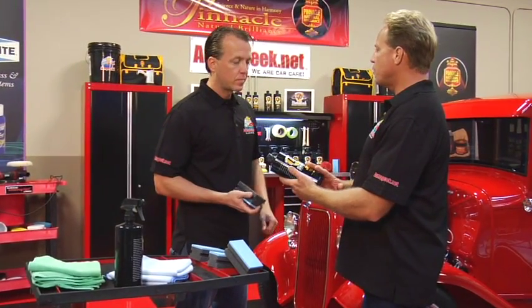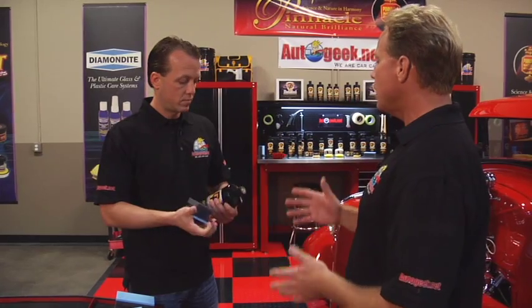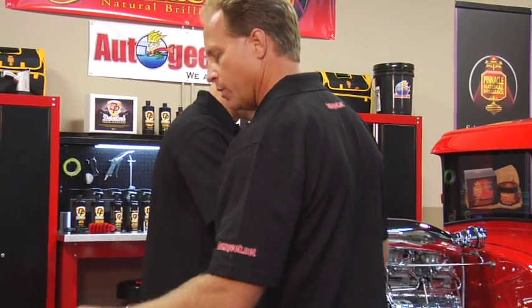It's a no-sling formula. But the biggest problem with most guys is they put too much on. Right. Now this comes in a quart because we try to target this towards detailers that use a lot of product, but this is going to last you a long time, but still it's key. Less is best. Don't put too much on, then you've got to worry about it slinging off. You can always put more on later, right? That's right. You can always refresh it down the road.